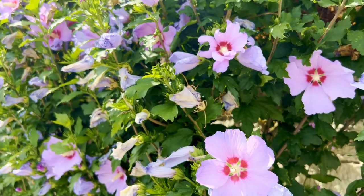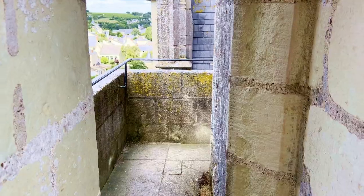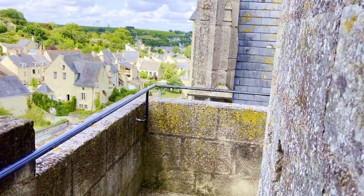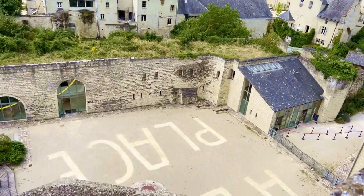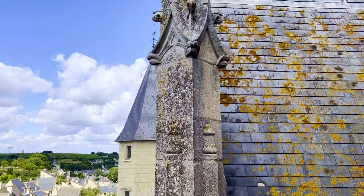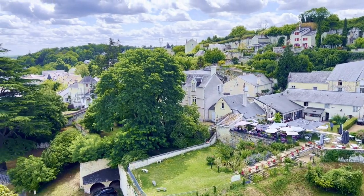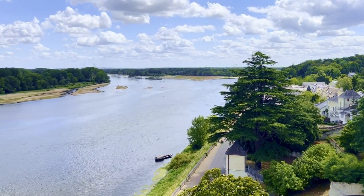We decided to visit the castle even though it wasn't laid out as a traditional medieval castle or Renaissance castle, but as a modern art museum, and even further than that, as a conceptual art museum. So I would definitely say that if you're not into modern art, you're not missing much and you can actually enjoy the castle from the village.